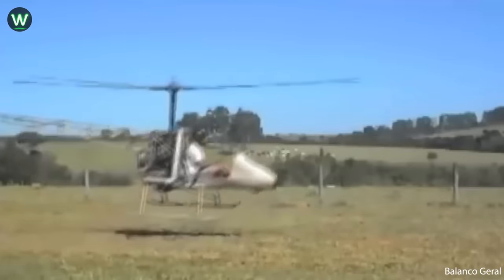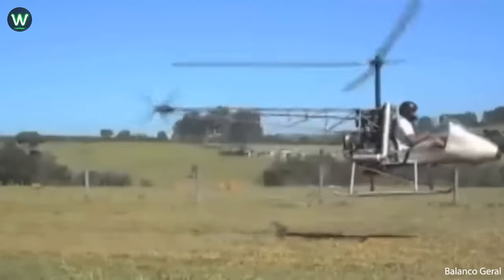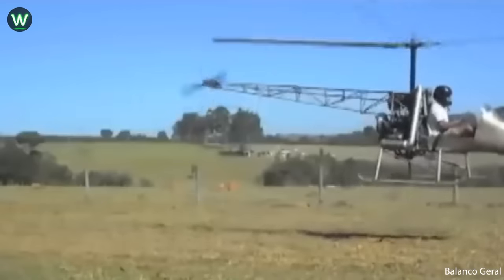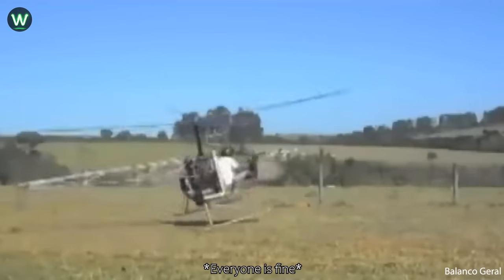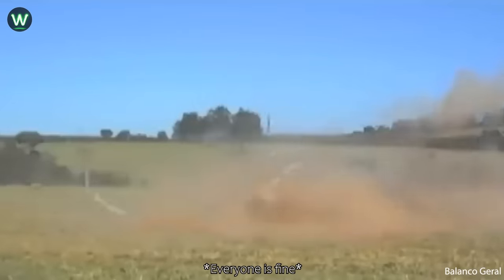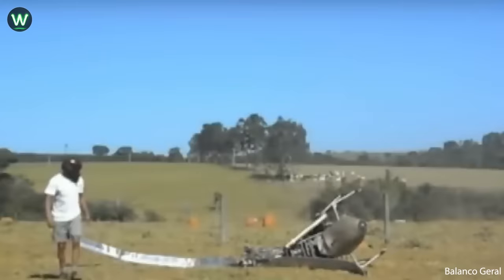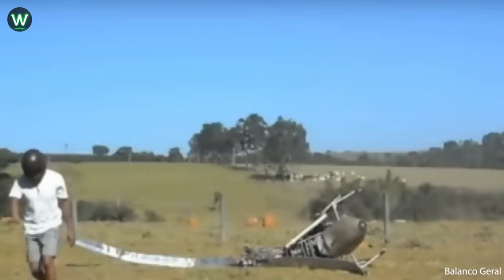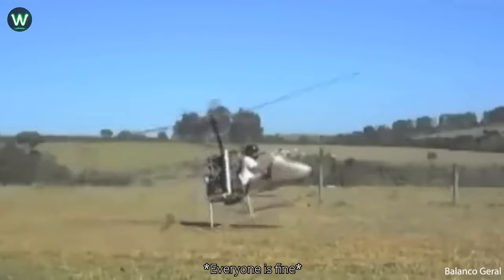A man caused an accident while piloting a homemade helicopter. Despite successfully getting airborne, the helicopter lost control, leading to a crash. While praised for his ingenuity in building the aircraft, criticism arose for the risky flight. The accident occurred when the helicopter's tail touched the ground, causing it to veer out of control. Miraculously, the pilot emerged unharmed.